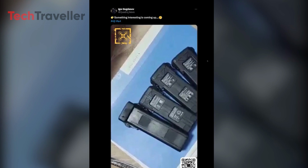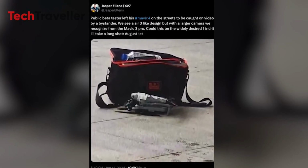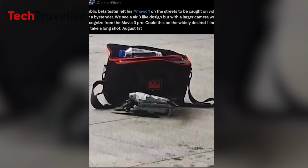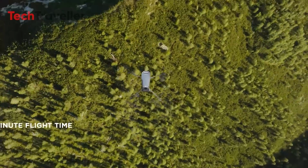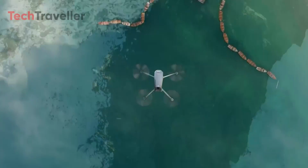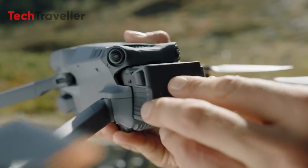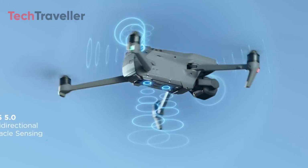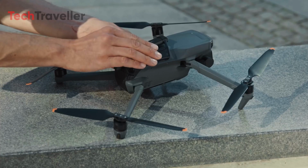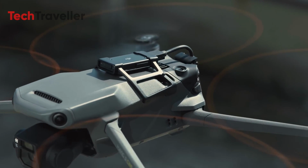Recent leaks suggest that the DJI Mavic 4 will come with an upgraded battery, providing increased flight time and the power needed to support its enhanced features. The battery is expected to be larger than that of the Mavic 3, in line with DJI's trend of expanding drone capabilities. There is also speculation about the inclusion of USB-C ports directly on the batteries, which would offer more convenient charging options for users on the go. This could be a significant improvement for those who need to charge their drone quickly and efficiently in the field.